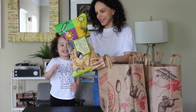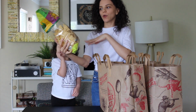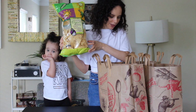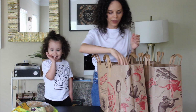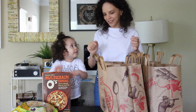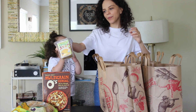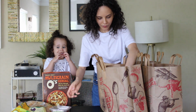Yeah. We got some chips. These are the unsalted organic white corn tortilla chips. They're really good, and to pair that, we got some salsa for it, which I'll show you in a bit. We got some multigrain cereal. Then we got cereal. We got some lollipops, the organic Trader Joe's lollipops.